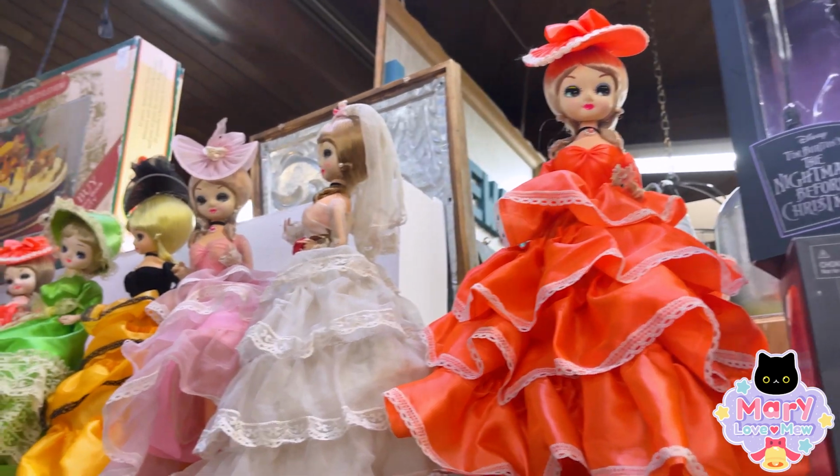As I approached the booth that I knew had dolls, I found this other set of dolls that I was really enchanted by. Like I said earlier, I'm not super interested in collecting art style dolls or really anything made before the 80s at this point, but I just really love these.